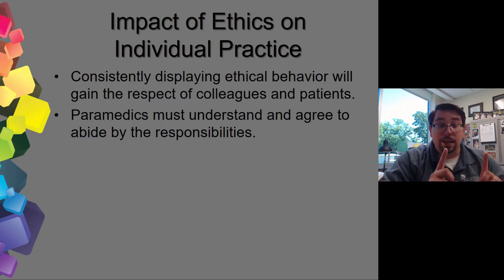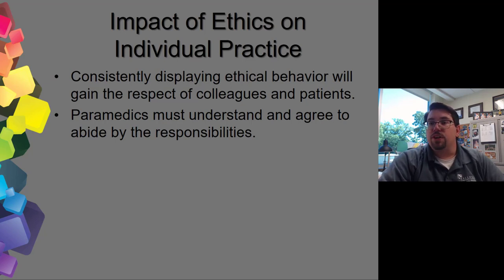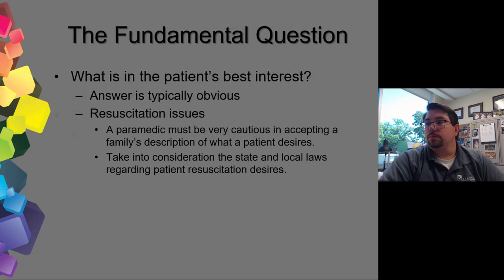Paramedics must understand, and here's the key, agree to abide by these responsibilities. Otherwise, how can we ever resolve any of the ethical issues or conflicts that we run across in the field, whether that be a death and dying situation, a transport decision, or even a DNR order? The fundamental question we have to ask ourselves is, what is in the patient's best interest?